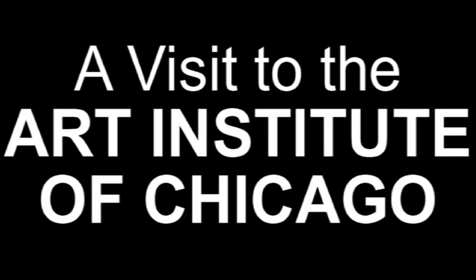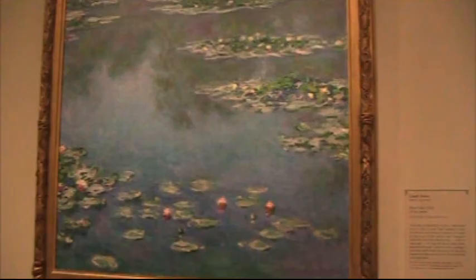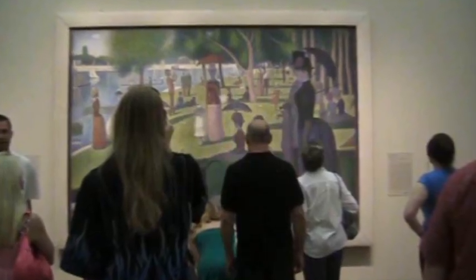On the next installment of A Visit to the Art Institute of Chicago, we continue looking at Impressionism and Post-Impressionism, including Monet, Van Gogh, Caillebotte, George Seurat's most famous painting, and more.